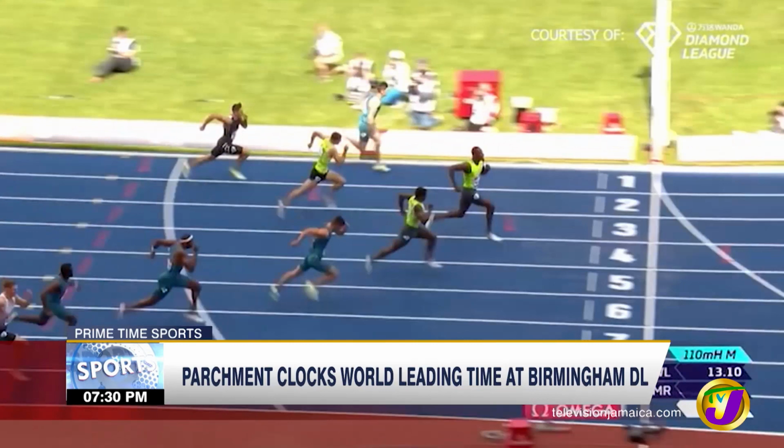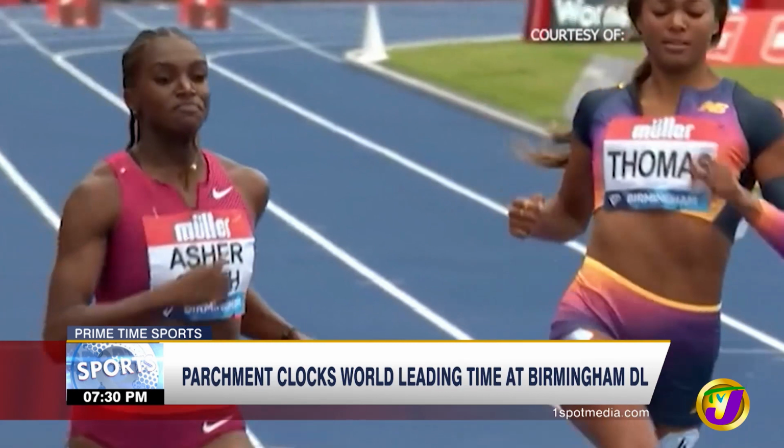There was no other Jamaican winner on the day, as Olympic 100-meter bronze medalist Shericka Jackson, after a sluggish start, had to settle for second behind hometown favourite Dina Asher-Smith.